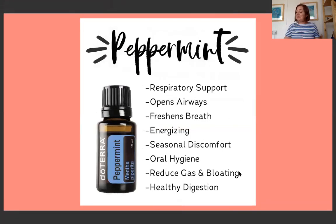Peppermint, I've already shown you using peppermint. So peppermint, where's my peppermint? Here it is. Peppermint is a fantastic respiratory support. So when you inhale it from your hand, you'll notice it opens up all your airways and helps you breathe more clearly. It's also a great one for freshening your breath.